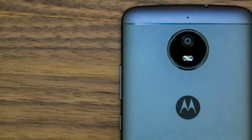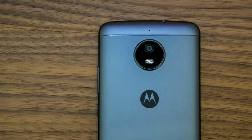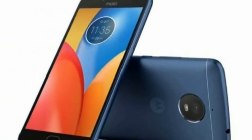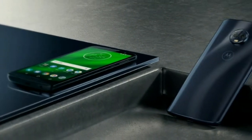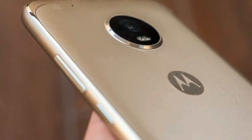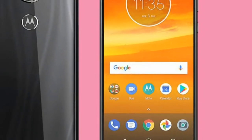Under the hood, the Moto E5 runs the entry-level Snapdragon 425 chipset alongside 2 GB of RAM. While this is enough to run the stock Android 8.0 Oreo interface, it's not going to set any benchmark or speed records. Most games from the Play Store should run on the E5, but more intensive titles will likely suffer from long load times and poorer graphics.